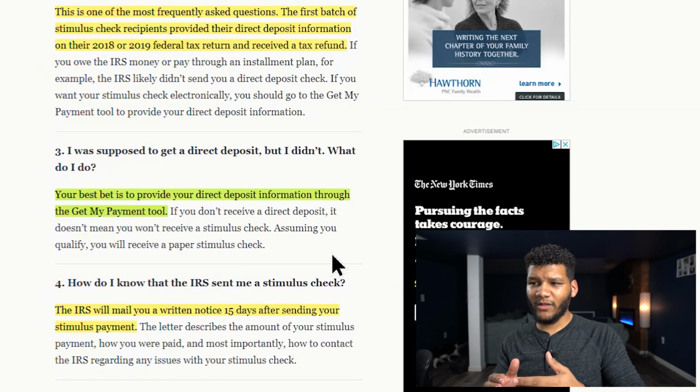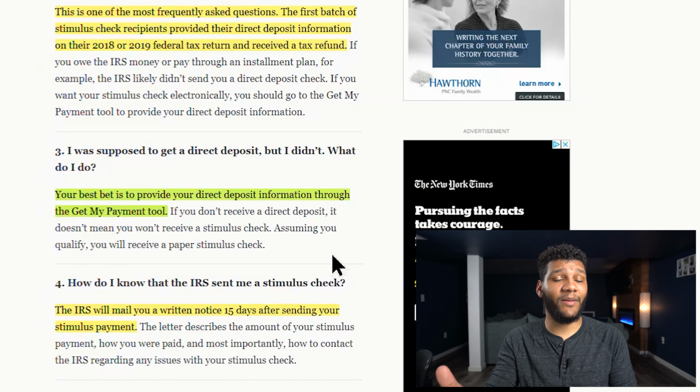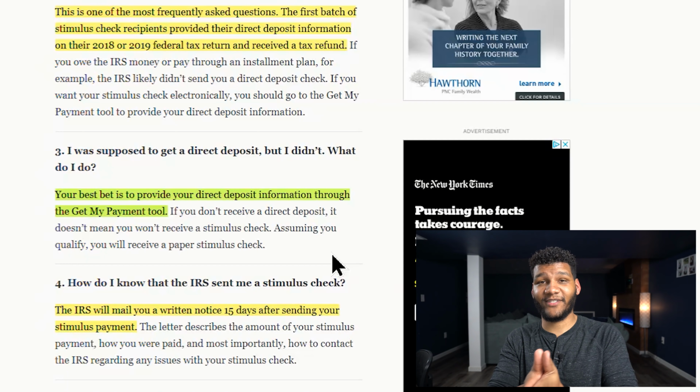So looking at this, I mean, they're not really giving you something that you can do. Yes, you can go to the Get My Payment tool, but that's really just the blanket statement. If you didn't get anything, they're going to say, go to the Get My Payment tool in order to get that information and give them everything that they need and understand where it's going to be deposited.